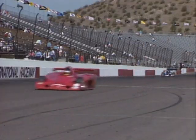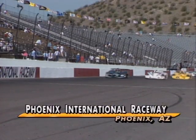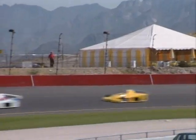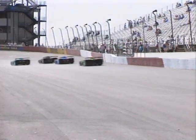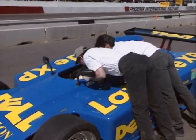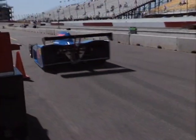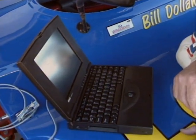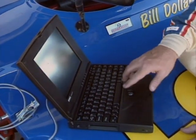At the Phoenix International Raceway, professional drivers roar around the track at speeds well over 100 miles per hour. They rely as much on their own keen senses as on their cars as they thread their speeding vehicles around the curving track. While automobile racing is an old sport, the arrival of portable computers has added a new element to the gears and grease of the competition. Driver Bill Dolahite uses a Dell Latitude notebook computer to measure lap times and to analyze the performance of his own car.